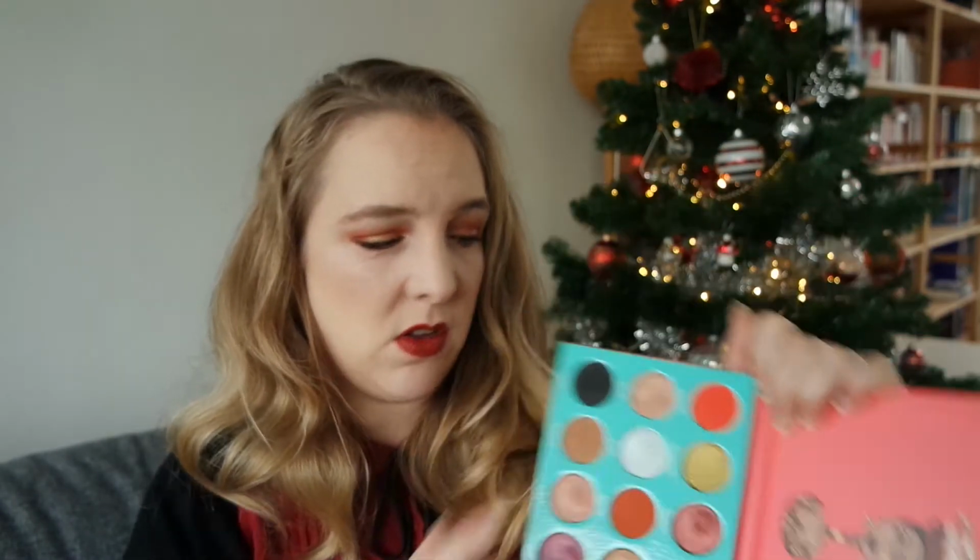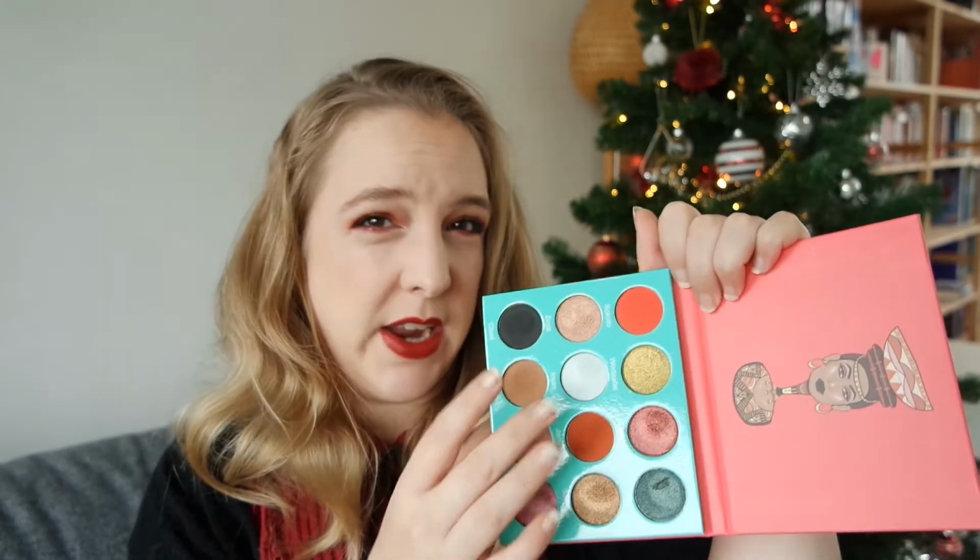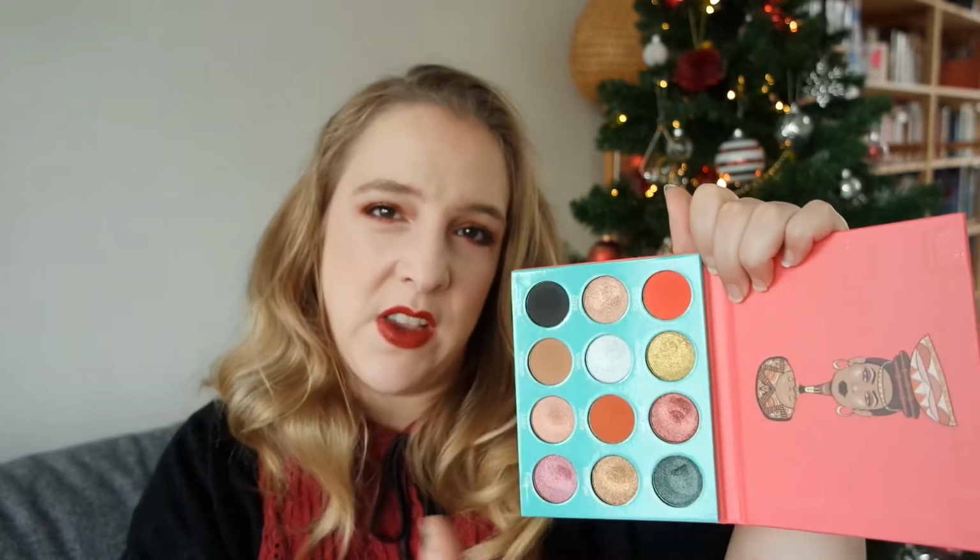Juvia's Place has one of the best formulas for shimmers in their eyeshadow palettes, and this is the Saharan by Juvia's, and I really like this palette. I'm not a big fan of warm tones, but this I love. The only shade I feel doesn't work in this palette is the shimmery white in the middle. To me, it would have been better if this were some sort of champagne, with a bit more of a warmer undertone, because everything else in here is quite warm, which means that it just kind of stands out, and that's why it doesn't really work on my skin very well either.